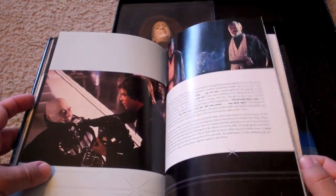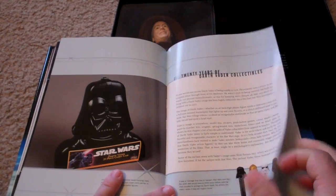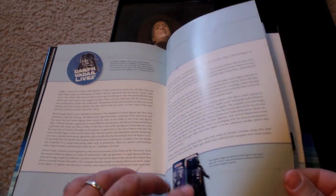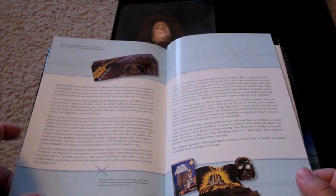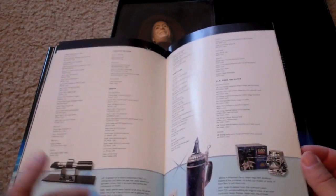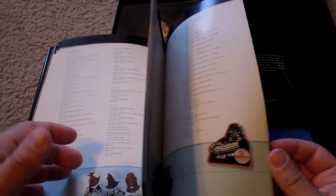All these books were exclusive to these sets as well. And it talks about some of the collector items, Star Wars carrying case, Pez dispensers, first 12-inch Star Wars Darth Vader. These are all Darth Vader collectible items here. You got ties, hats, mugs. I have that mug. Caps.